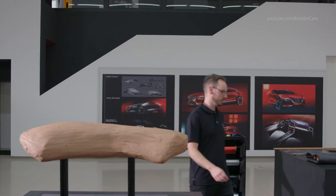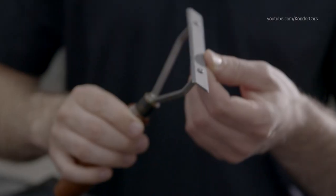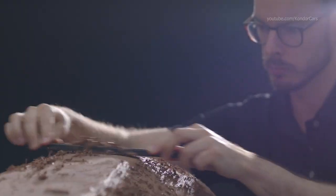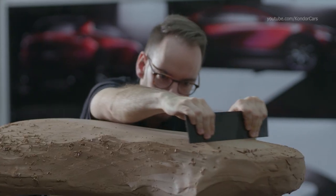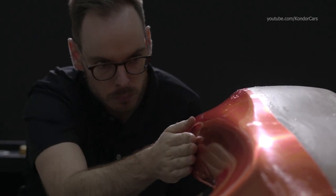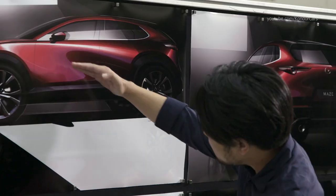In our design process, we maybe use processes that are similar to when an artist is creating a sculpture. We're very lucky that our clay models are the best in the world. Working with them is just amazing. They're a real part of the design process. The role of the modeler is to contribute to the creative process, not just to execute an idea. This means that I make sculptures, which can then inspire designers in their work where they sketch the cars.